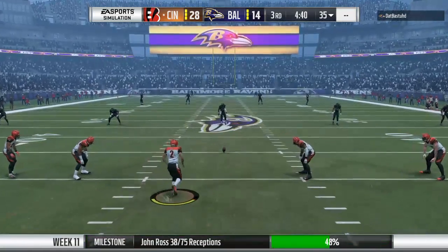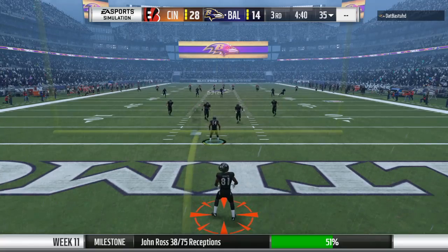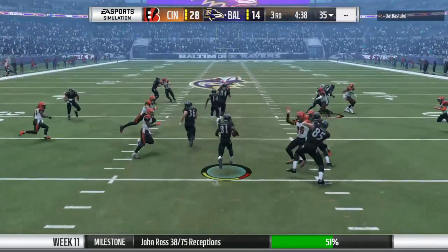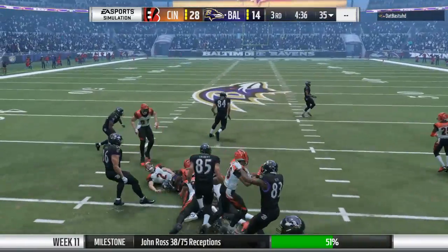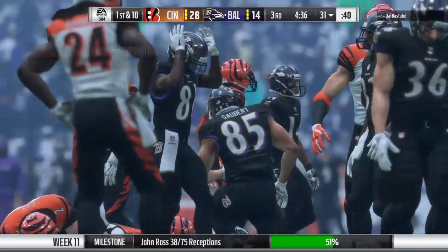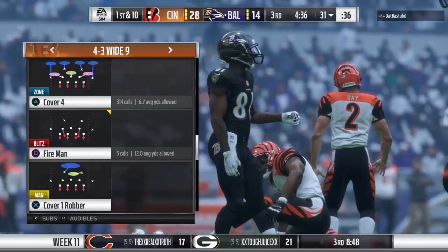Here's the punter Gay now to send this one away. This is taken about 7 yards deep. And nice work on the return as they'll start their drive just past the 30-yard line. The Ravens offense now, they get set to head back on the field.